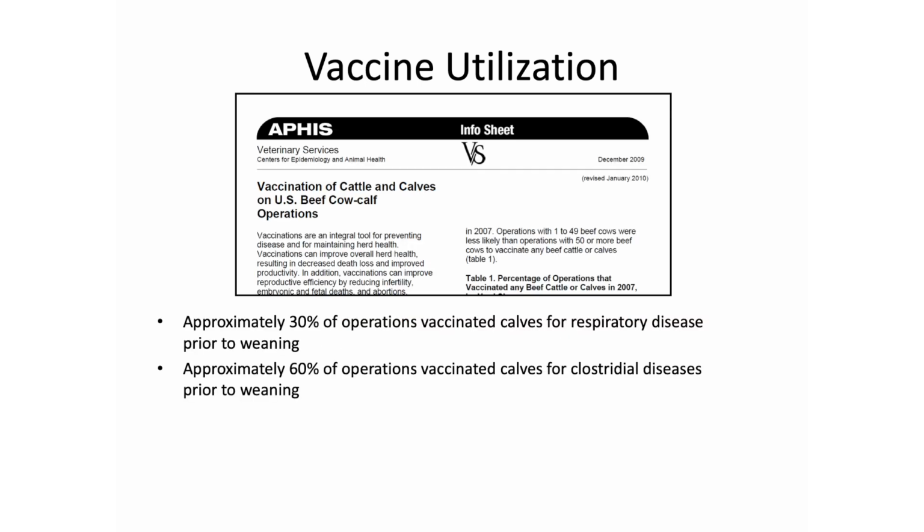That same study went in a little more specifically and pulled out data on respiratory vaccination of calves and clostridial vaccination of calves. When we looked at how many operations vaccinated calves for respiratory disease prior to weaning, that number is only 30%. So one-third of operations are vaccinating calves for respiratory disease. When we look at blackleg vaccines, or clostridial vaccines, that number jumps up to about 60%. About 60% of operations at this time were utilizing blackleg vaccine at some point prior to weaning the calves.